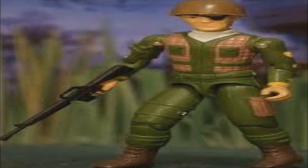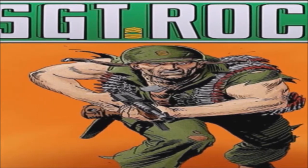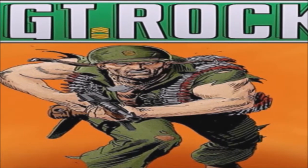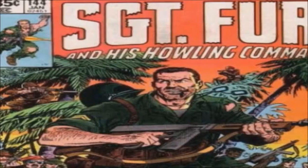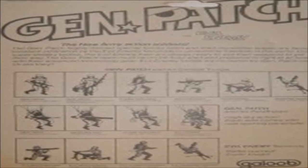The action figures were mainly sold individually and were almost carbon copies of the successful Hasbro toy line. They also seemed to pick up inspirations from other comic book and military-themed franchises like Sergeant Rock from Our Army at War and Sergeant Fury and his Howling Commandos. There were only ever a few figures released for the line, with mainly General Patch and a few other generic soldiers. On the back of each package it showed how you could pose them with all their different weapons, and oddly enough they were even advertised as the weapons having the smell of battle, which I don't know if that was a real feature or just a catchphrase.